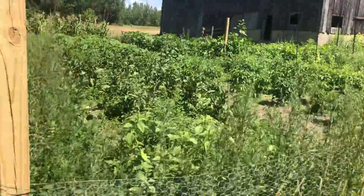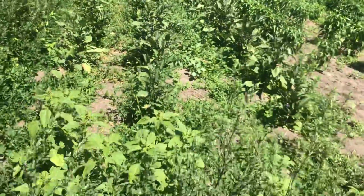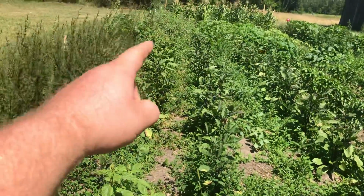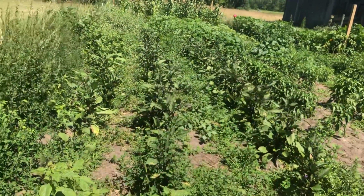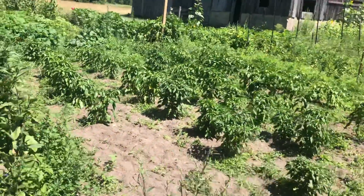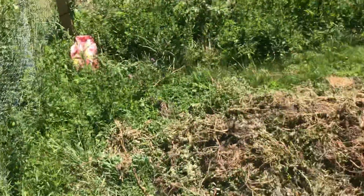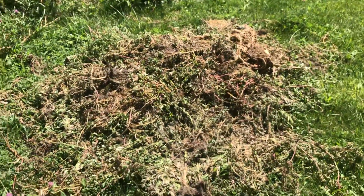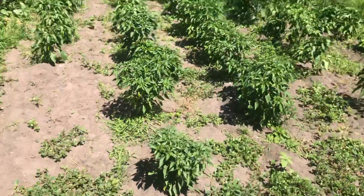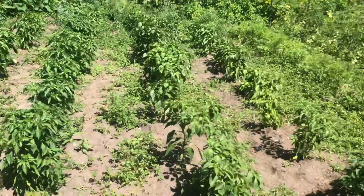We have picked a lot of peppers as of today. Eggplants are doing well. There's 3 rows of eggplants, and they haven't been weeded yet. I did weed the peppers, the 5 rows of peppers here, and let me show you what it looks like. There is a massive pile of junk I took out of there, and you can see I did a reasonably good job getting them cleaned out all the way to there.